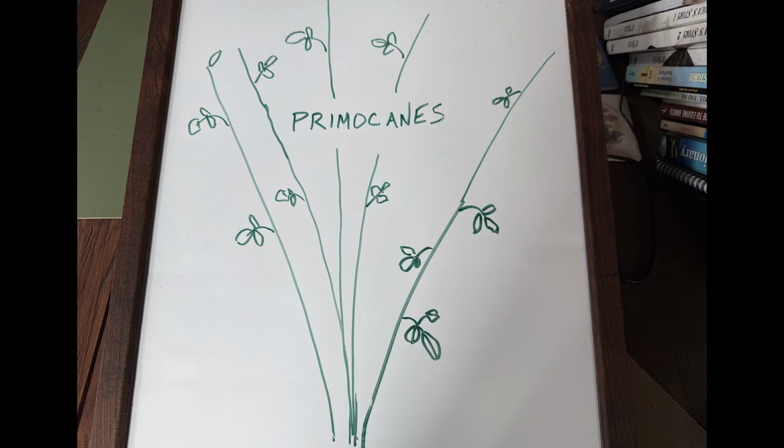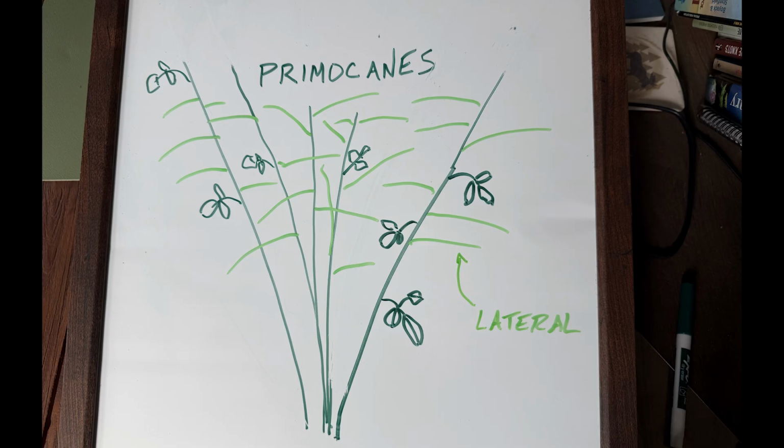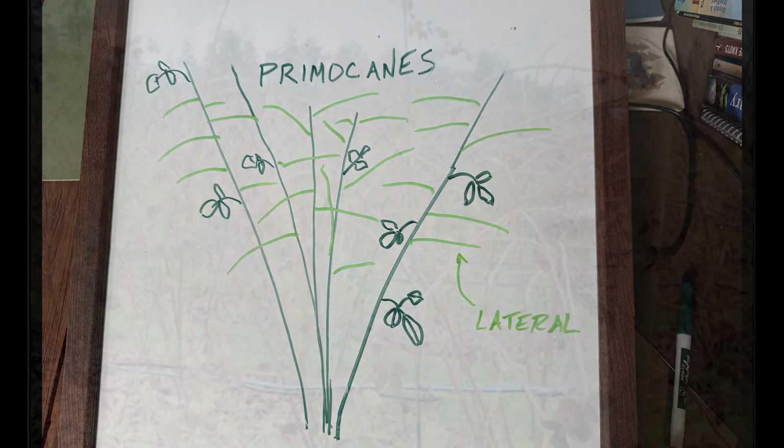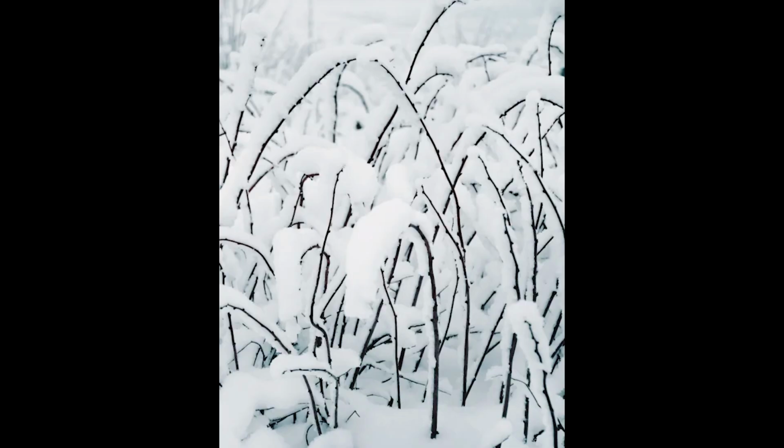Once tipped, the plant grows more lateral branches, which is where the fruit will be produced the next year. So having lots of fruiting branches results in more berries, but that doesn't happen in the first year. Instead, the primocanes enter a dormant stage. The leaves fall off and the plant overwinters. It may look like nothing is happening, but winter is an important time. Some amount of time in the cold triggers the flowering and fruiting process.